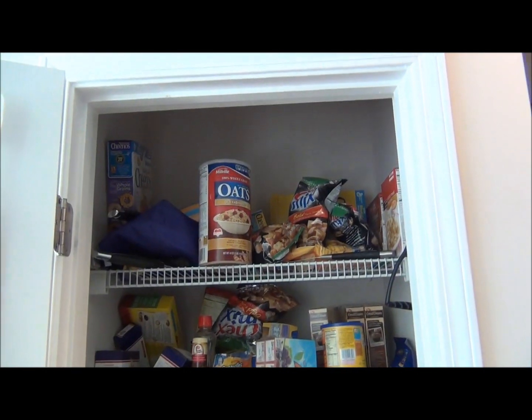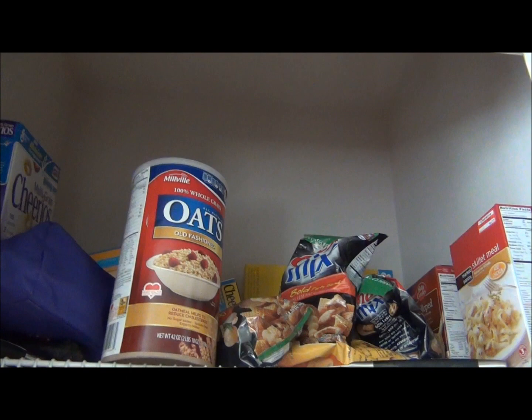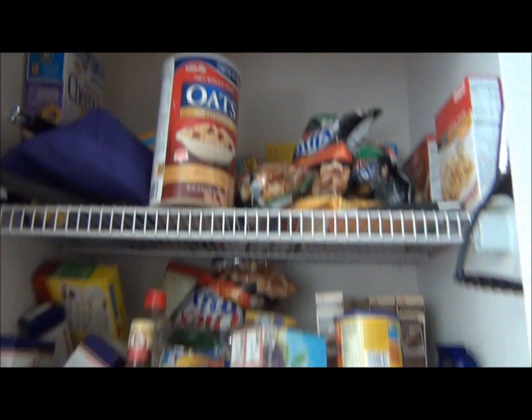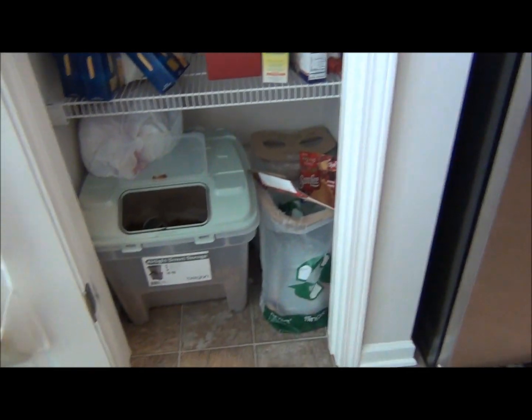So I do have some area to go up there. I'm not even sure. We'll see what happens with that. But yep, so there's the pantry. Dog food's down there. My little recycling bins are down there.